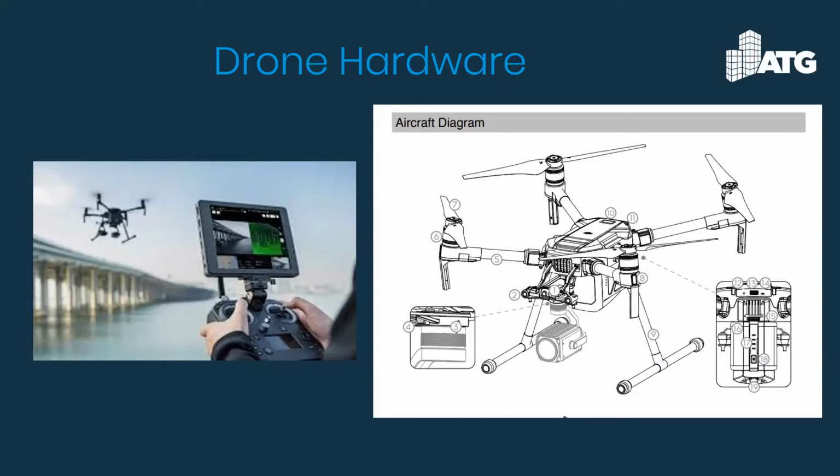So it has a camera on it. That's its payload. It takes a lot of overlapping photos marked with a GPS coordinate. And then basically through the science of photogrammetry and whatever software you're using, it's going to give you your data outputs. Those data outputs could be your orthomosaic photo, your point cloud, things like that.